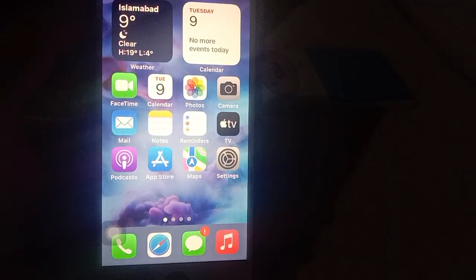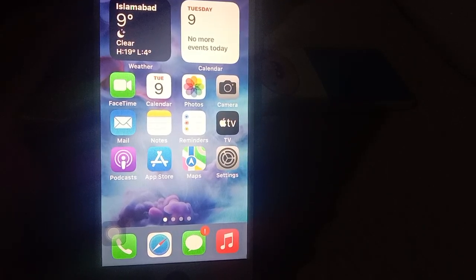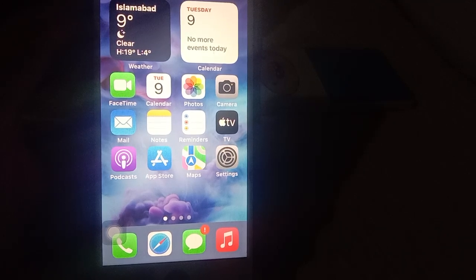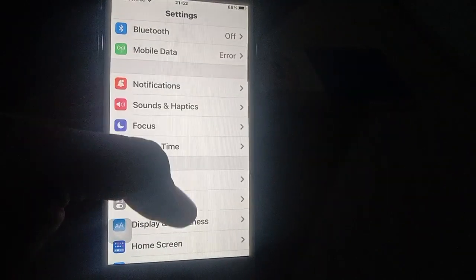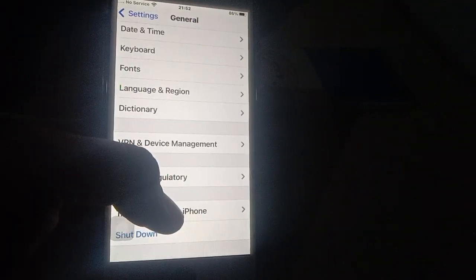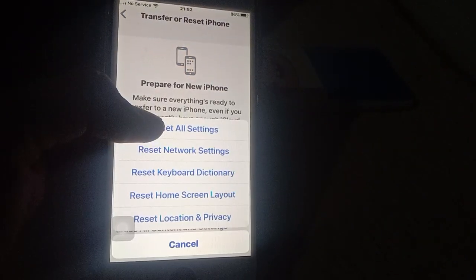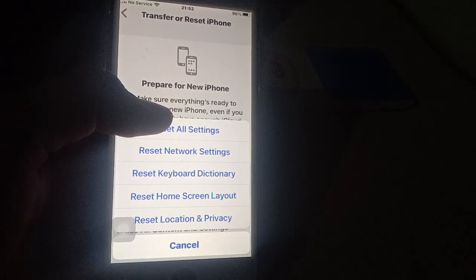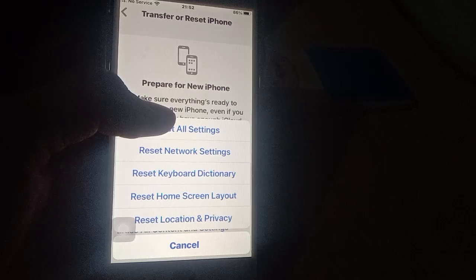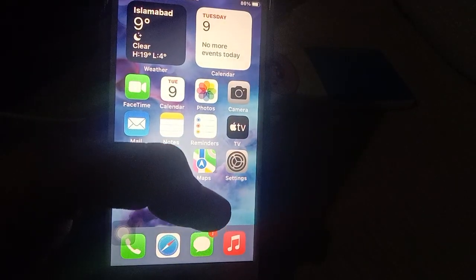Last solution: reset all settings on your iPhone. If guided access on your iPhone is still not working, the last solution you can try is to reset all settings. Go to Settings, scroll up, click on General, scroll up, click on Transfer or Reset, then click on Reset All Settings. This restores all settings on your iPhone to the default state. As long as you follow the above instructions carefully and tap the correct buttons, your problem will be fixed and 100% working.